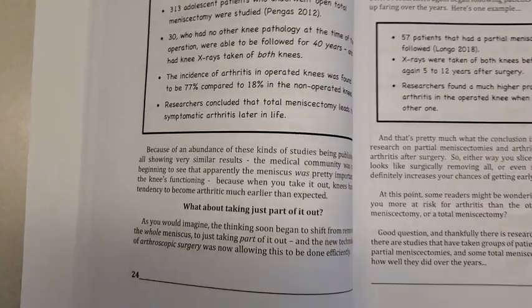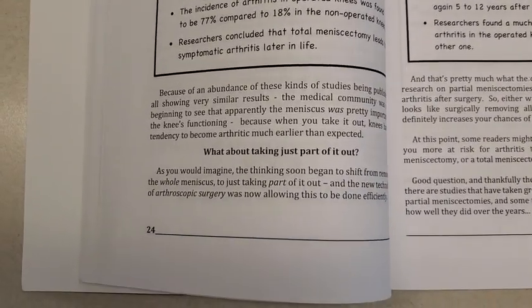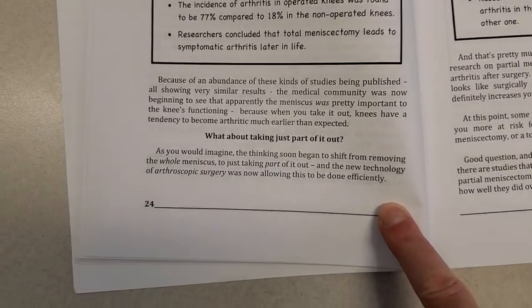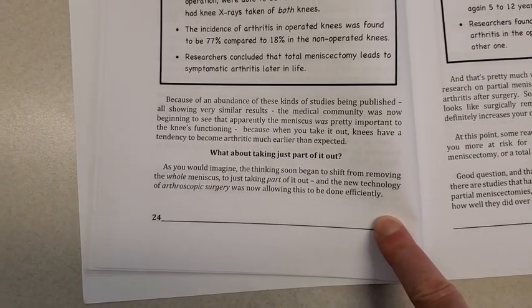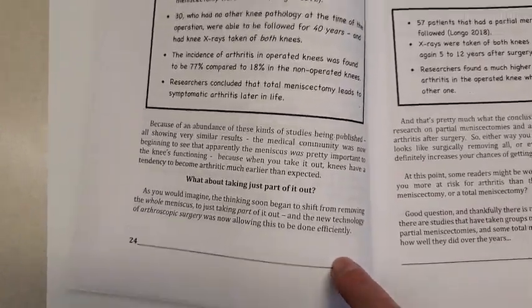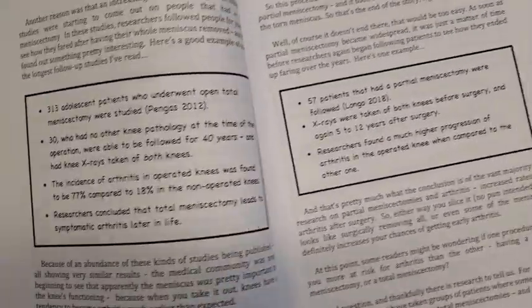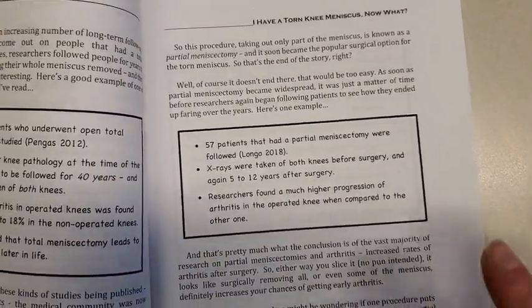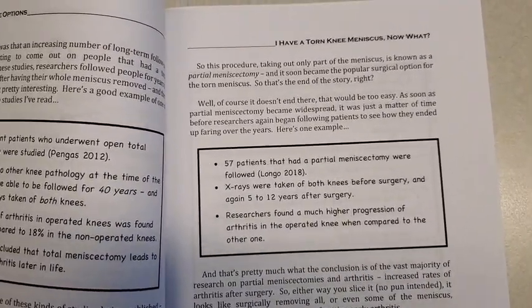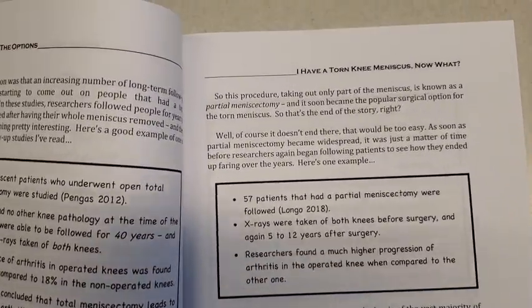So today we're going to talk about what happens if you just take out part of your meniscus. As you would imagine, the thinking began to shift from removing the whole meniscus to just taking part of it out, and the new technology of arthroscopic surgery was now allowing this to be done more efficiently. Okay, so this procedure, taking out only part of the meniscus, is known as a partial meniscectomy, and it soon became the popular surgical option for the torn meniscus.